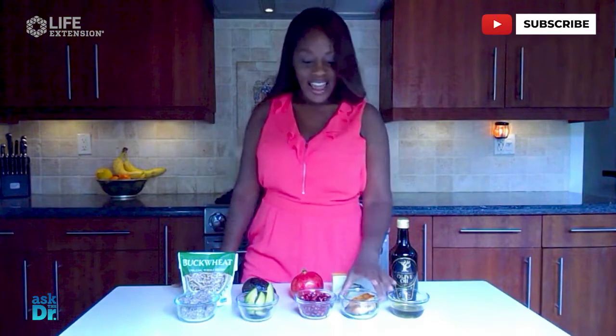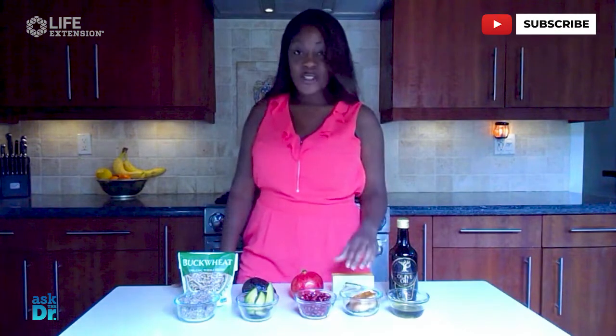My fourth food or type of food is fatty fish. So you see I have salmon here, I have some sardines that I'll probably have for lunch today. And we do know that fatty fish are a great source of omega-3 fatty acids, EPA, and DHA. So those are natural anti-inflammatory nutrients in the body. So you guessed it, fatty fish is targeting chronic inflammation. That is a mechanism of aging.